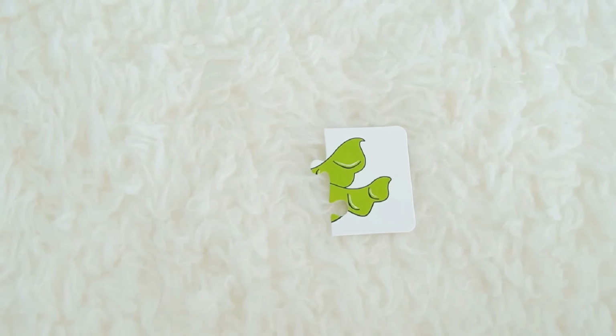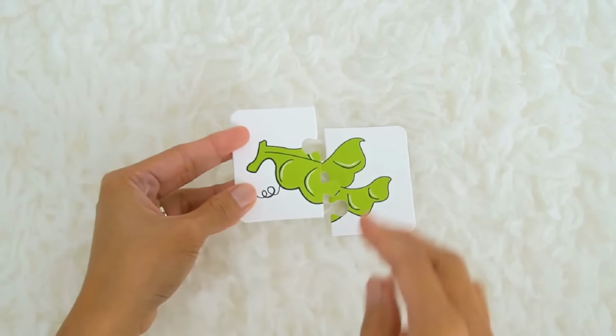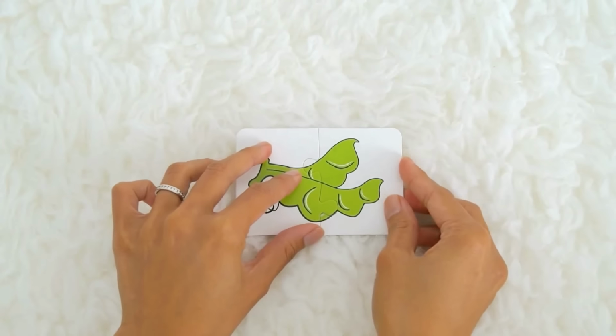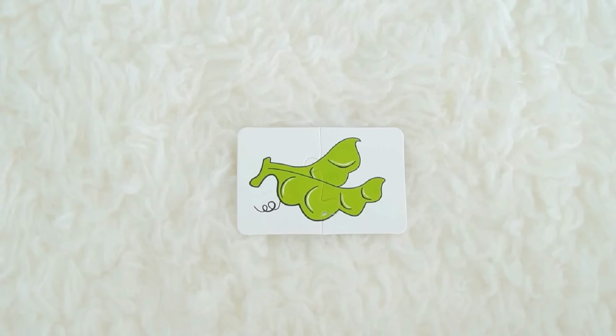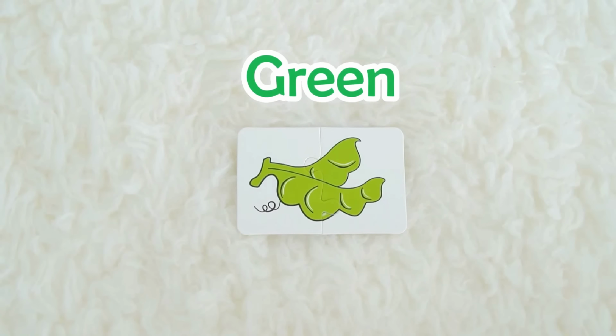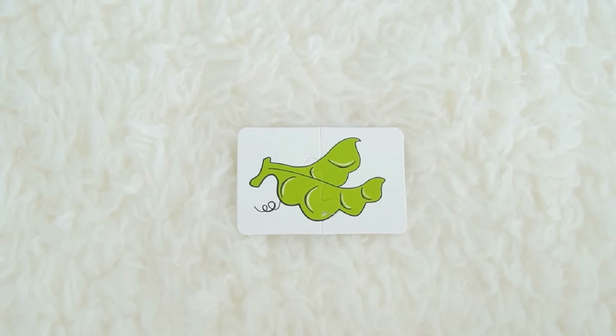Do you know, kids? This is a pea. What color is the pea? Green. This is a green pea.